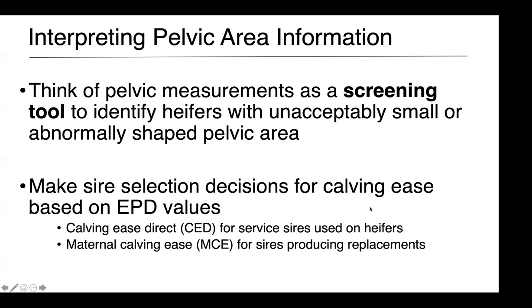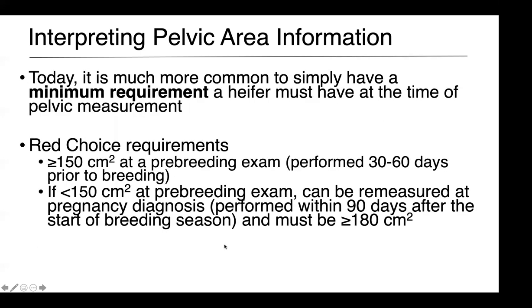So make sire selection decisions based on calving ease direct for service sires used on heifers. And if you're familiar with a maternal calving ease EPD, that is the calving ease of the daughters produced by that sire. So that's what that indicates. But for producing replacements, for example, you may want to take into account maternal calving ease. But in terms of the service sires used to service heifers, we really need to watch calving ease direct.